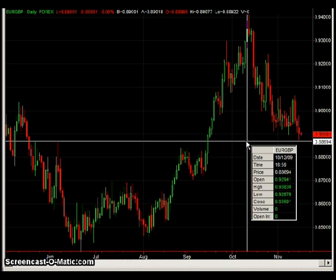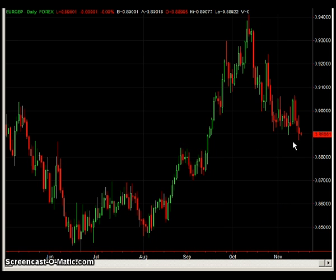But again, in my mind's eye, I just see that this looks like an exhaustion move here. Prices taking out the previous lows. But again, we would need another 24 hours or so to see. Ideally, I'd like to see a doji or some other confirming candlestick pattern.